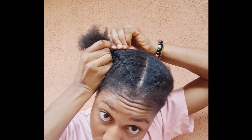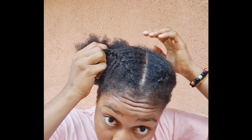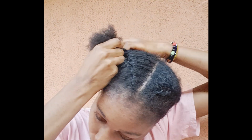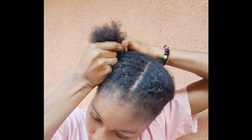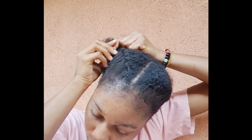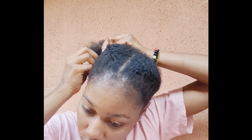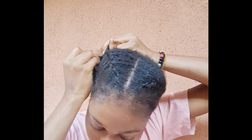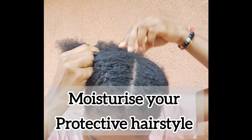But don't go a whole month without washing your hair. You can wash your hair 2 times or once in a month to avoid any form of dirt or product buildup on your scalp. Now that you have washed your hair in that protective hairstyle that you are in, go ahead and also moisturize your hair.